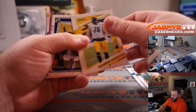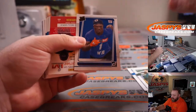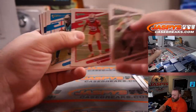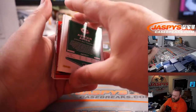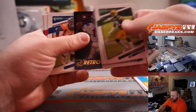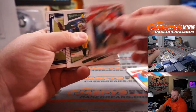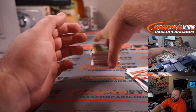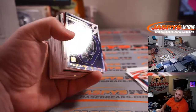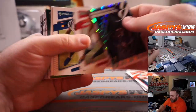Brett Favre, no helmet for the Packers. Kadarius Toney, rated rookie, canvas for the Giants, Travis Melbourne. Tyreek Hill, no helmet for the Chiefs. And Joe Montana, no helmet for the 49ers. DeMarcus Lawrence to 50 for the Cowboys. Travis Melbourne, he is out for 2 months, roughly.